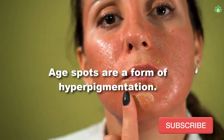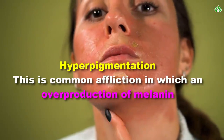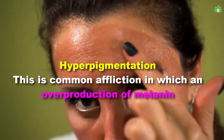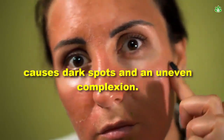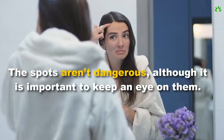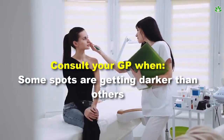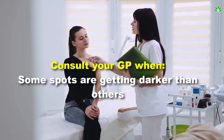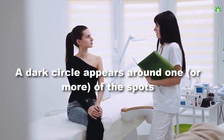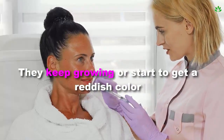Age spots are a form of hyperpigmentation. This is a common affliction, in which an overproduction of melanin, a natural pigment inside the skin, causes dark spots and an uneven complexion. The spots aren't dangerous, although it is important to keep an eye on them. Consult your GP when some spots are getting darker than others, a dark circle appears around one or more of the spots, they keep growing or start to get a reddish color.